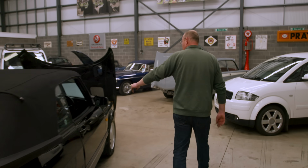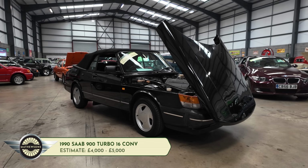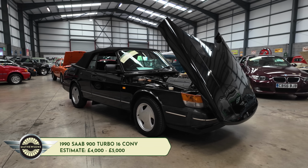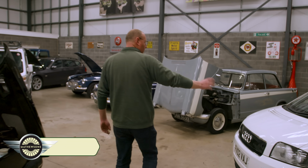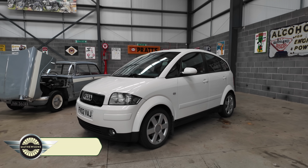900 Turbo Saab. Again, they're a good car. They're a good usable car. Real long-legged, torquey. They're good. Audi, again, that's a new entry. I can't speak for that.